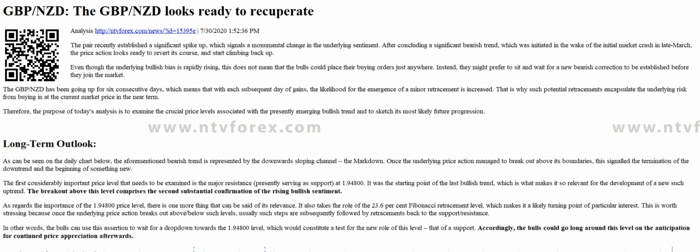As regards the importance of the 1.94800 price level, there is one more thing that can be said of its relevance. It also takes the role of the 23.6% Fibonacci retracement level, which makes it a likely turning point of particular interest. This is worth stressing because once the underlying price action breaks out above or below such levels, usually such steps are subsequently followed by retracements back to the support or resistance.